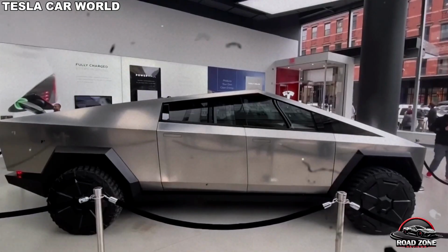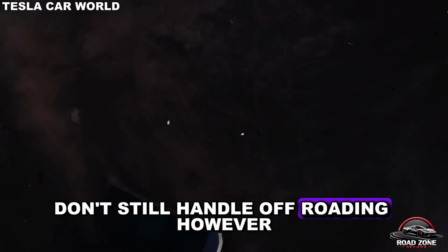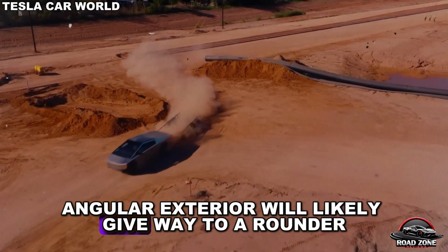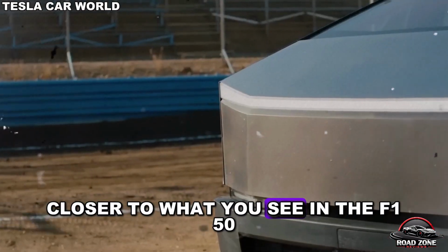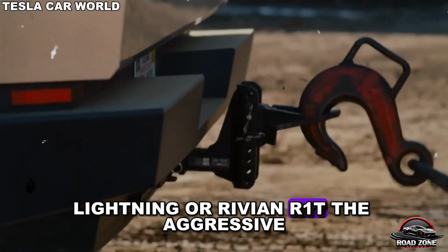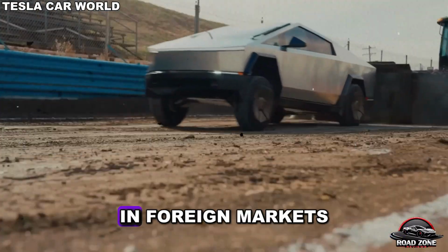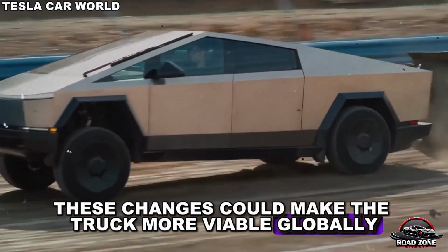So it should still handle off-roading. However, expect a major change in appearance. The sharp, angular exterior will likely give way to a rounder, more aerodynamic design, closer to what you see in the F-150 Lightning or Rivian R1T. The aggressive, edgy look was one of the Cybertruck's most iconic features, but also a key reason it couldn't pass regulations in foreign markets. These changes could make the truck more viable globally.